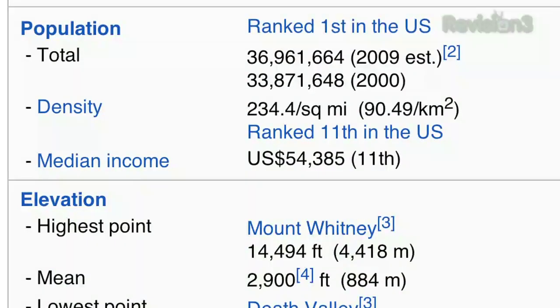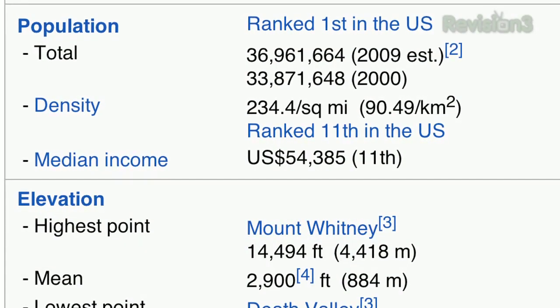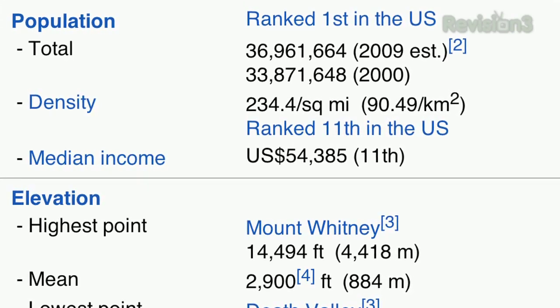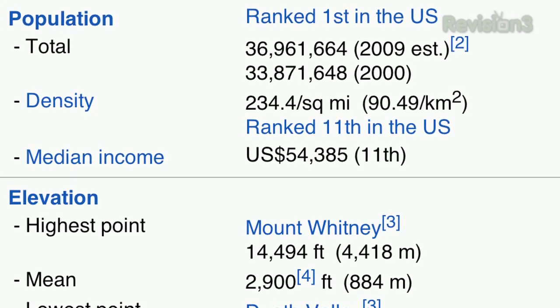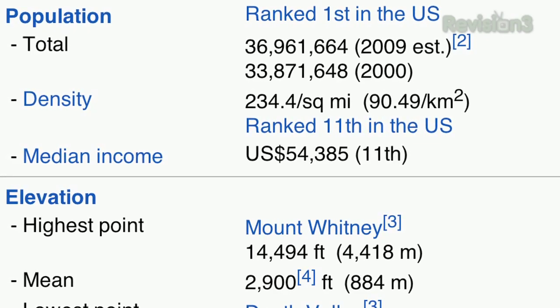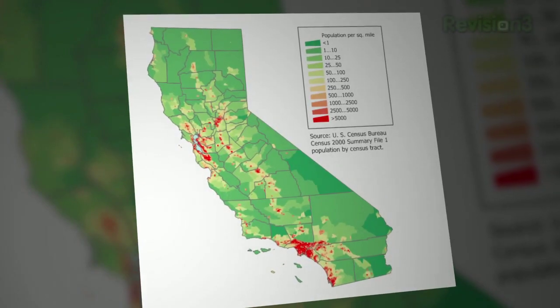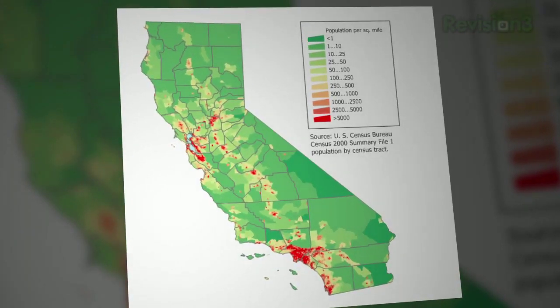By comparison, California, as Patrick mentioned, our home state, has about 37 million people packed into just 163.6 thousand square miles versus Canada's 3.8 million square miles. Our population density is 234.4 people per square mile. That kind of explains the higher cost of your cell and data plans, services, and whatnot. And since almost two-thirds of those people live between San Francisco, Sacramento, and L.A., it explains the traffic. Yeah, that explains it.